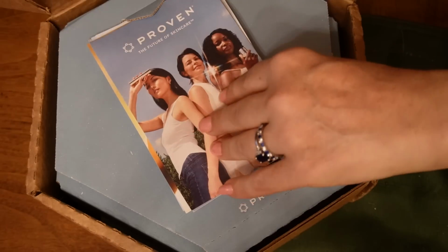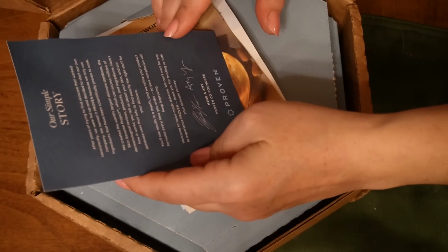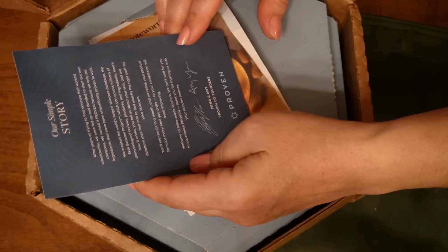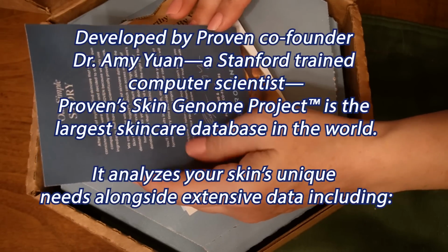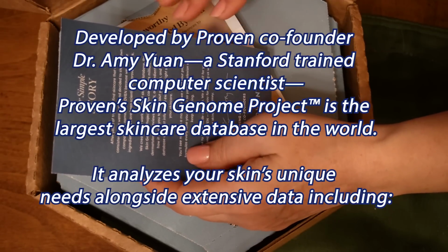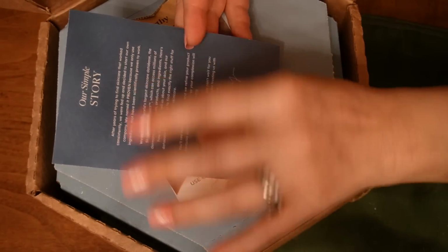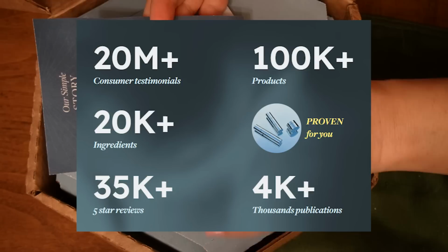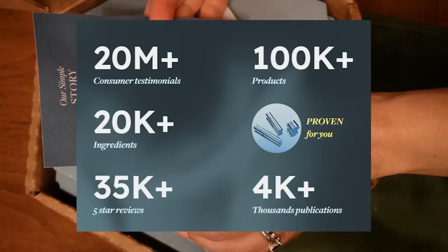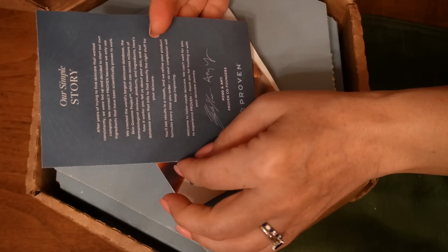So the first paper they give you is a little bit about themselves. Here's their story. Years of trying to find skincare that worked consistently. We were fed up and decided to start our own company. We named it Proven because we only use ingredients that have been scientifically proven to work. And that is what I was talking about, the database. They have this ginormous database of every review ever given out there, and that's how they know what works and doesn't work. We created the world's largest skincare database, the Skin Genome Project, which can access millions of dermatological reviews, products, and ingredients. Here's how it works. You tell us about your skin, and our database uses that info to find exactly the right stuff for your skincare. So another paper you get is your actual profile.